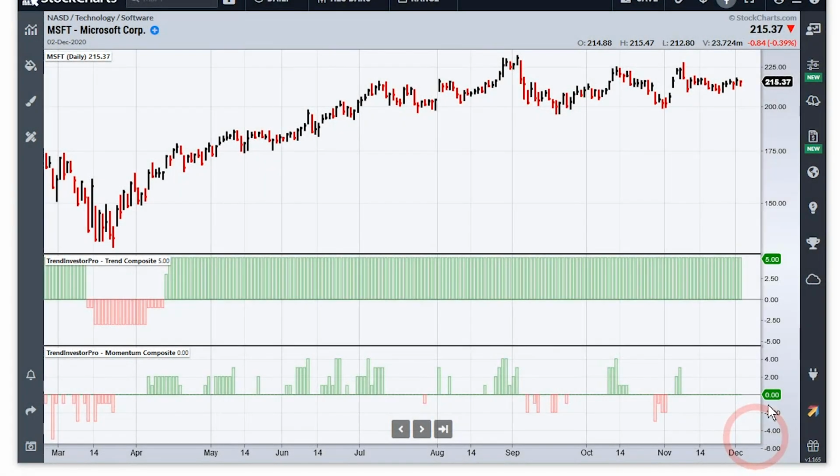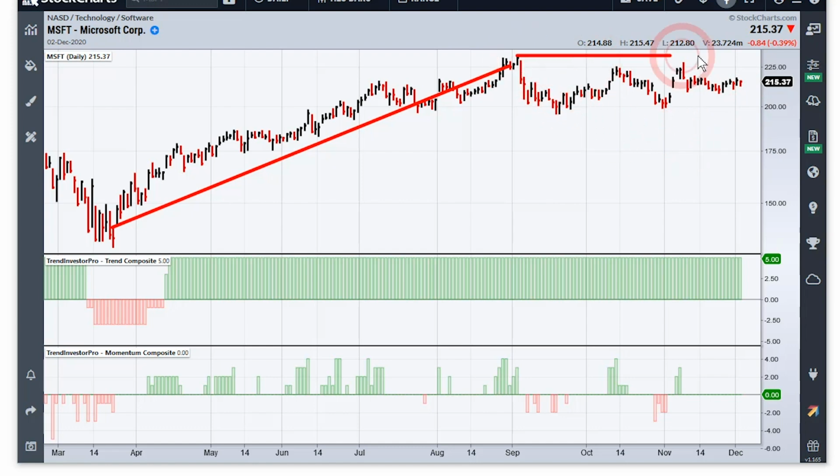And finally, we have Mr. Softy, Microsoft. And again, all of these patterns are the same. The last 4 that I've showed you, Alphabet is the leader, but the rest of them are in some sort of a consolidation or breaking out. And you can see Microsoft has been consolidating with a long triangle. And what happens, you get whipsawed within the triangle, but the bigger trend is up, and that means we still expect a breakout to the upside and a continuation higher. And there you can see that momentum composite hitting -3 in late October. So Microsoft looks bullish here.